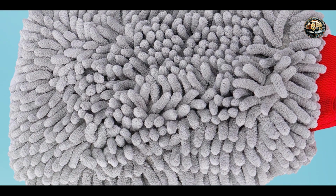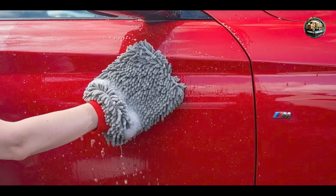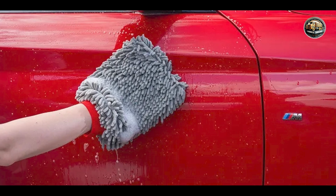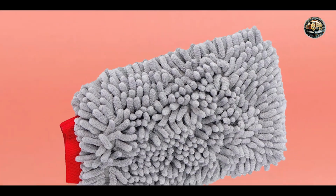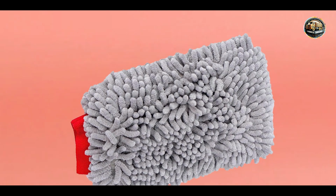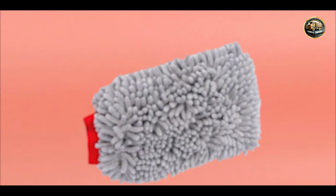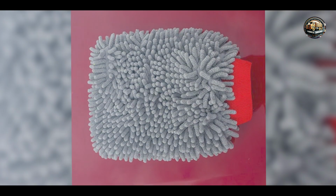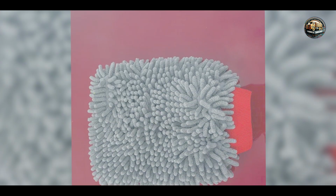Usability. Usability is a strong suit for this mitt. The elastic cuff keeps the mitt securely in place, allowing you to focus on washing without constantly adjusting it. Measuring approximately 10 inches by 7 inches, it provides ample coverage for larger vehicles while still being manageable for smaller cars. Its lightweight design makes it easy to handle and maneuver, even for extended washing sessions.